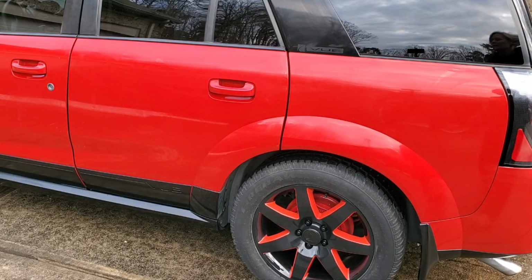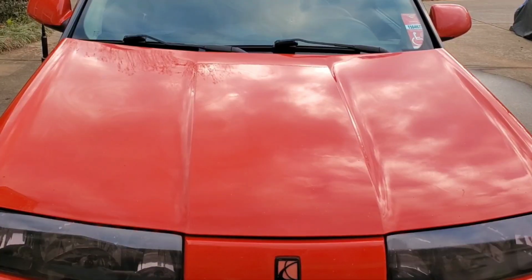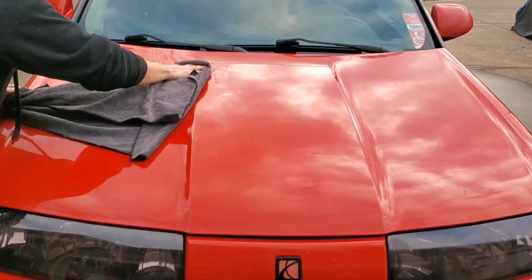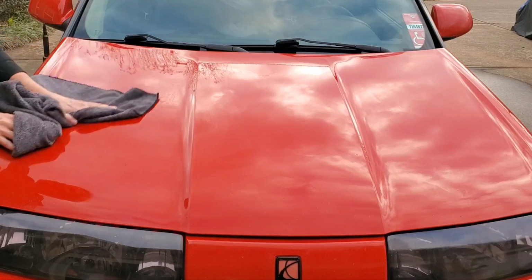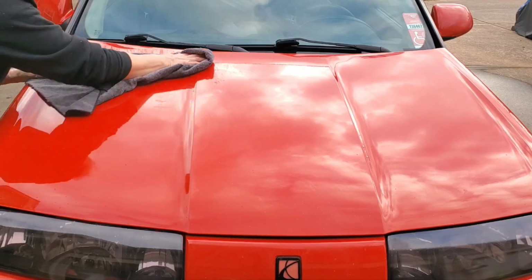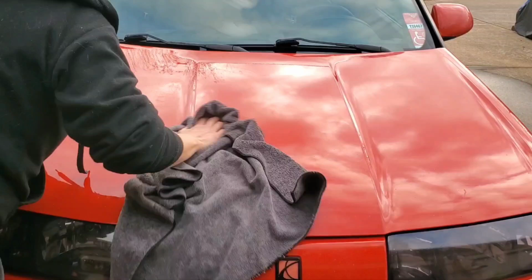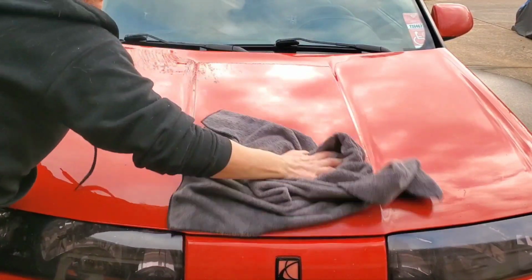Anyway, y'all are seeing how easy this is to go on. I just figured I'd run my mouth while I was wiping it on. Alright, obviously I did the hood first, so yep, dropping off just fine. This really needs a good cut and buff on it. Oh, this hood isn't staying on it anyway, so I haven't really messed with it.